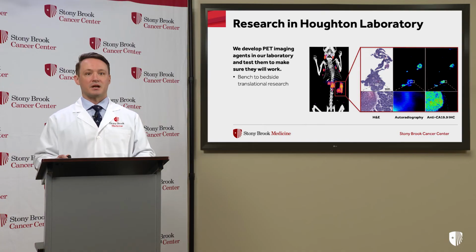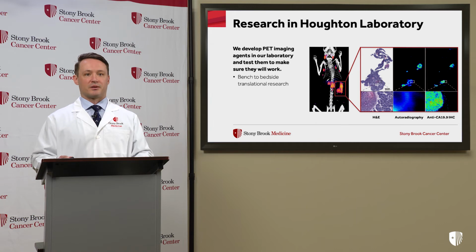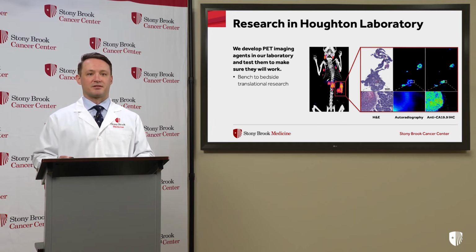And then again, we can use these to follow these patients. Is the treatment working? Are they responding? And if they have responded, is the cancer recurring later on? So there's a lot of different applications. And so my laboratory does the kind of preclinical research. We call what our lab does bench-to-bedside translational research.